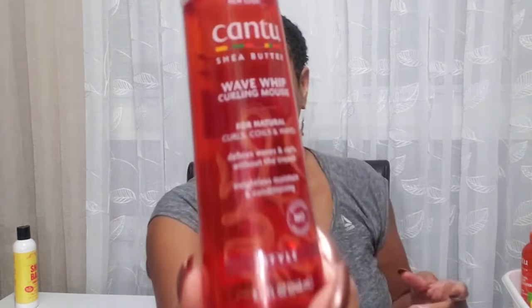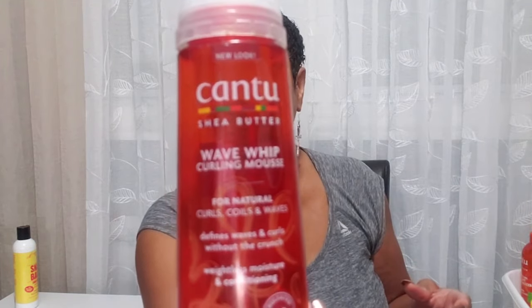Now, I use this on my hair, and it's for natural hair. It's for curls, coils, and waves. And it's lightweight, it moisturizes and conditions. So I like this, guys. This is a Cantu Wave Whip curling mousse for natural hair. It's for curls, coils, and waves. It's lightweight and it moisturizes and conditions.